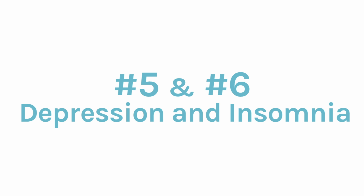And number five and number six, depression and insomnia. Salt can help with that. Just a quarter of a teaspoon dissolved into four ounces of water before bed will help, studies show, regulate two key hormones. That's melatonin, which helps us regulate our sleep-wake cycle, and serotonin, which is a neurotransmitter that makes us feel calm and relaxed. So it's not a panacea either for depression or insomnia, but it definitely can help improve both. It can be part of your plan to improve both.